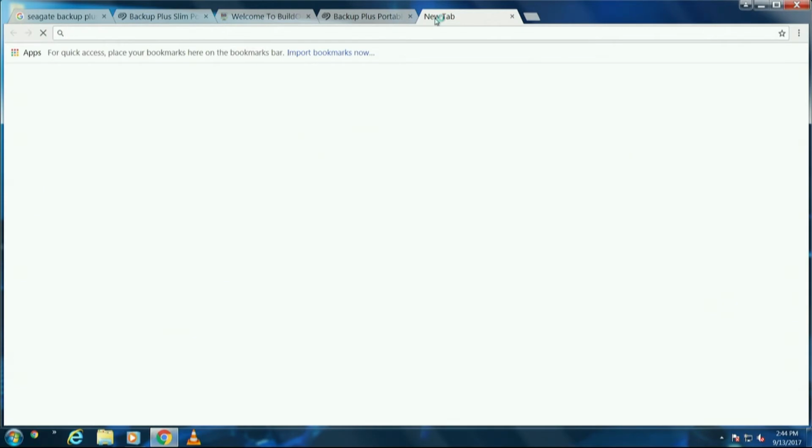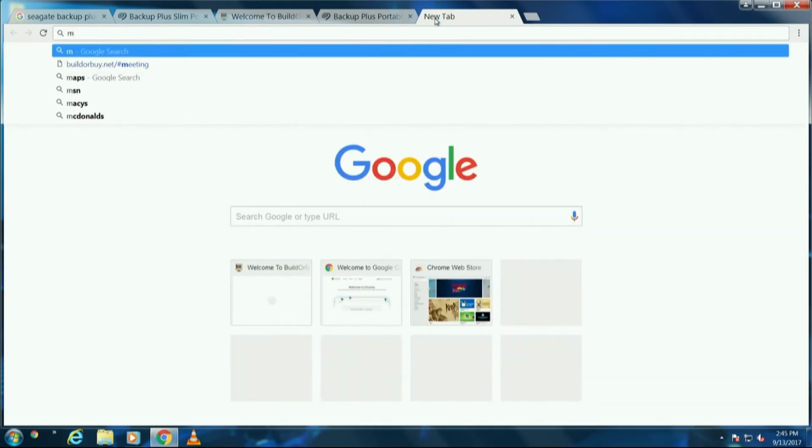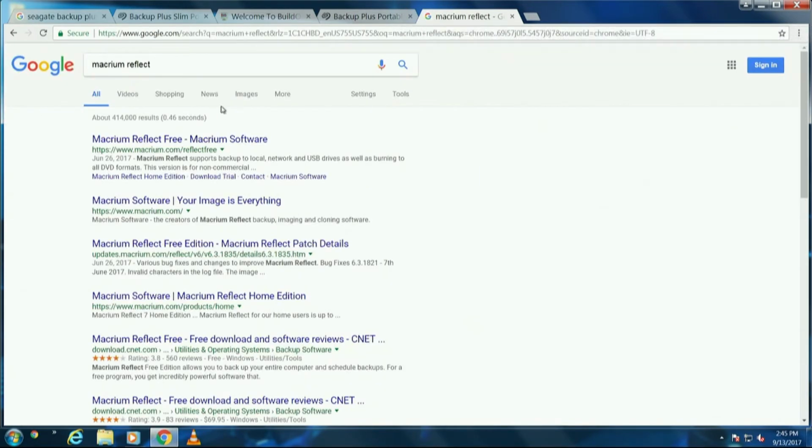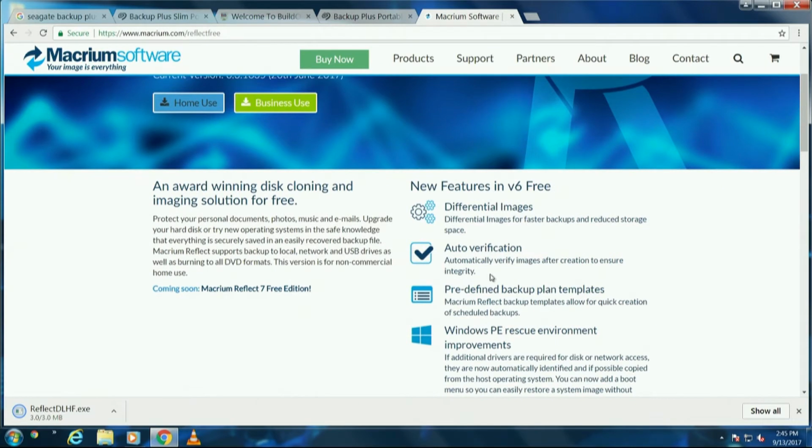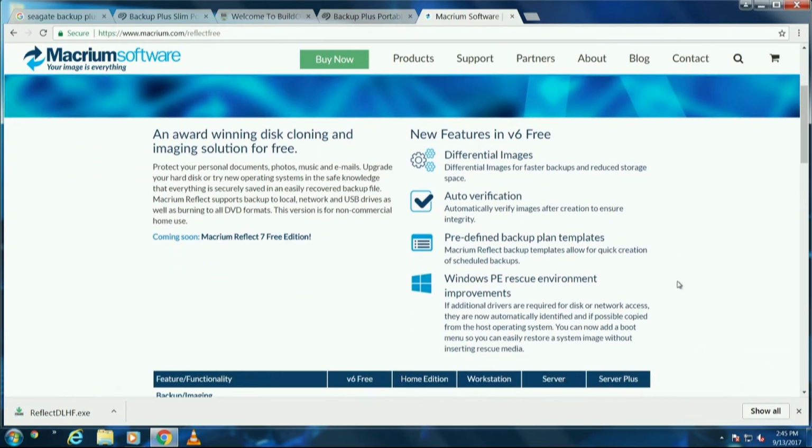Let's go look for Macrium Reflect. Macrium Reflect. Pull it down, download the free version. We're going to go to Home, which is just a little bit behind the paid version as far as being the latest. Differential images, auto verification, predefined backup plan templates, the Windows PE rescue environment. There's just all kinds of good stuff here.